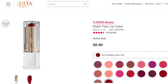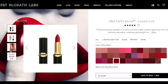I have Flower Beauty, which has some beautiful lip colors. If you're looking for another good red, this one is called Wild Azalea. And wow, it goes on really nice and stays on really well. They have matte and shimmer versions. That one looks like it tinges a little more on the orange side. Love it. And then the last red I have is my Luxe Experience from Pat McGrath.